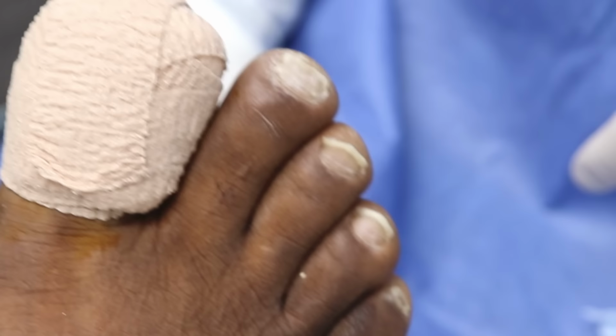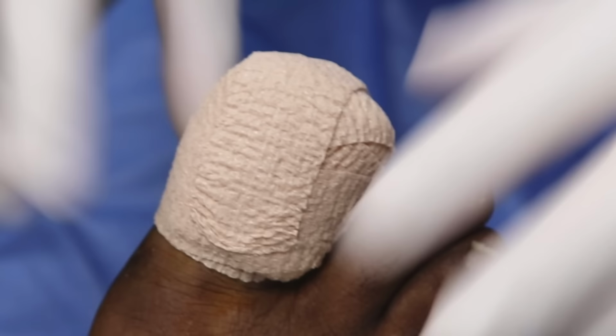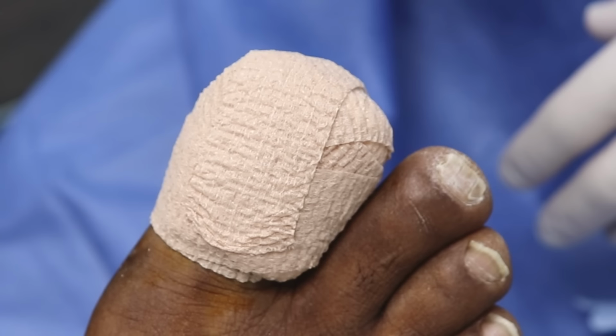Alright. Then tomorrow morning. Uh-huh. Morning and night. Okay. I want you to use the cream. Alright. And a Band-Aid. Cream and a Band-Aid. No more gauze because I don't want it to get stuck to your toe.